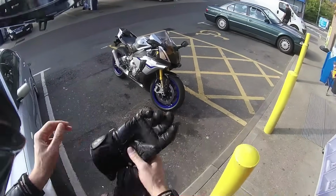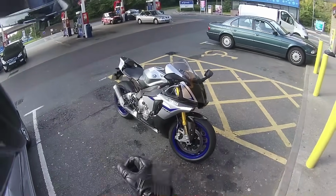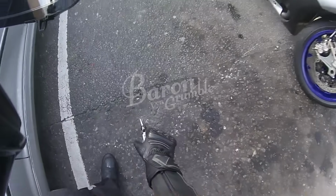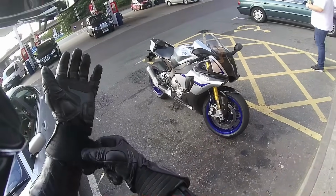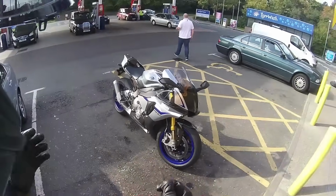Look what we've got today. Yamaha's R1M. And I've got a cold. So, this is becoming a bit of a regular test actually, which is whatever exotic luxury bike, an everyday bike?